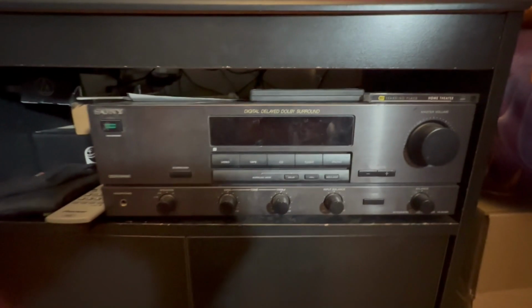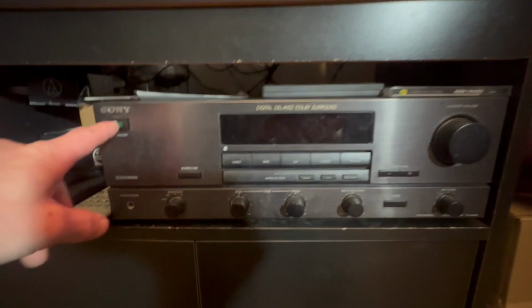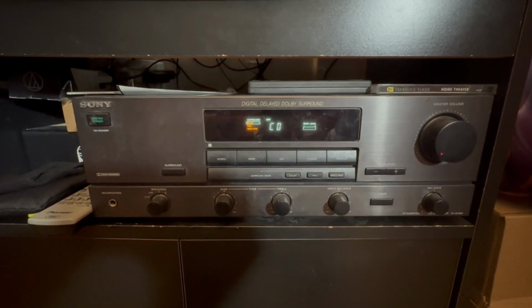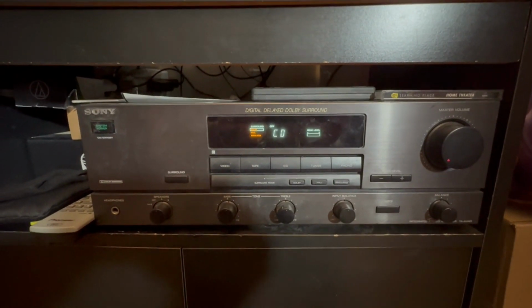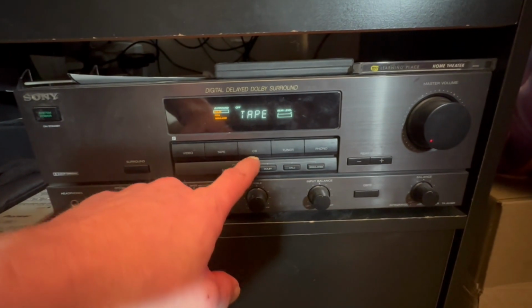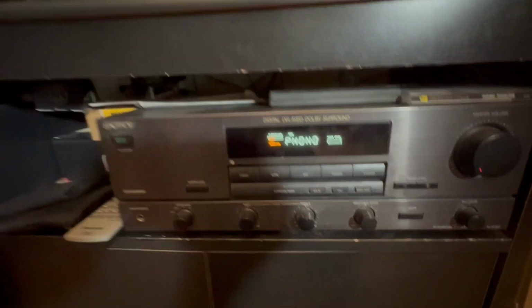And then moving down to the receiver. So this is a Sony integrated amplifier that I use. I did have an AV system in here, a newer Denon, and I just like the way this one sounds better. It does have a video section, but I'm sure that's analog. You plug anything you want in there. You've got tape, CD, tuner, phono, and then you've got the different buttons there.